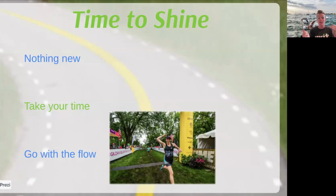So taking your time and then going with the flow. Sometimes things do just happen. I run a youth program. We had a young guy who tried kids triathlon, and he got his shoes, so he did the whole run. He came running across the finish line, and he was booking it in basically flip flops. You've seen many people on the bike in flip flops. Not ideal, but go with the flow. You can make it work if something doesn't go as planned. And that's all the fun of triathlons, is nothing ever goes quite like you think.